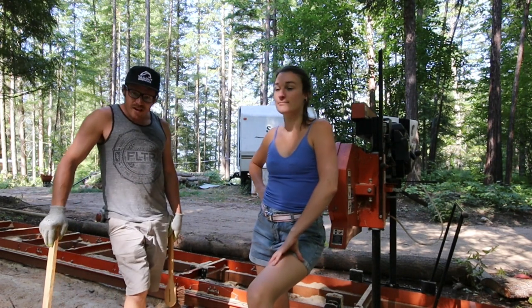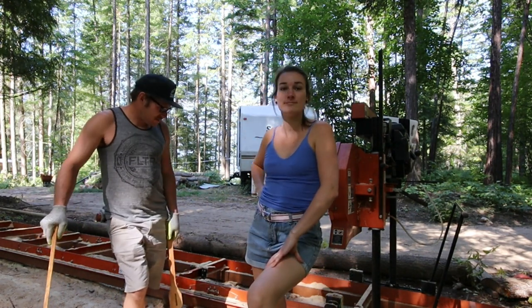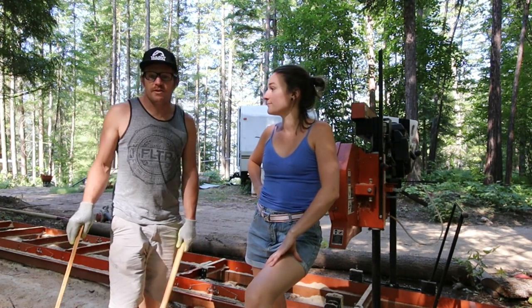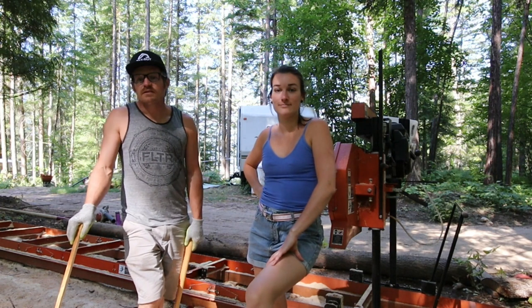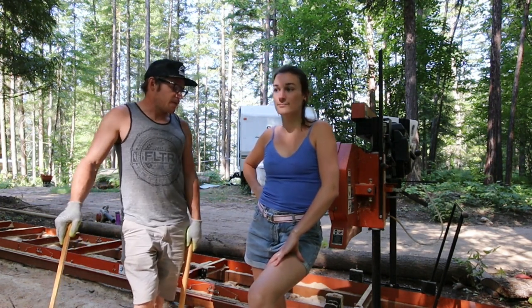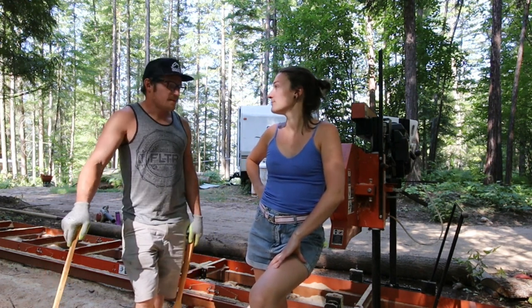So we've been making sawdust on our property. Lots of it. I have taken the time to set up my new 10-year-old WoodMizer LT10, which they don't make anymore, but this is a great mill for me to learn on.